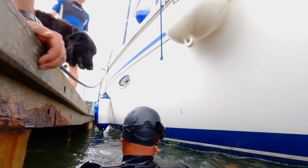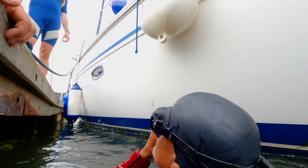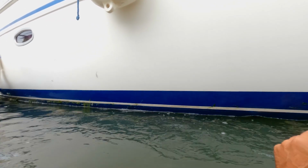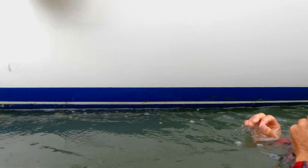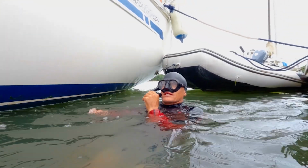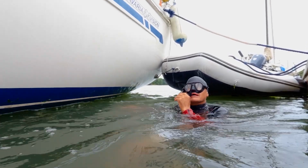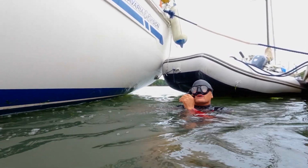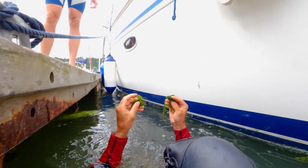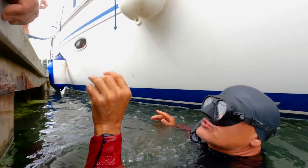Is that it? That's not all of it. Right. You've got massive weed everywhere, so that's what it is. So what I'll do is I'll just go down quietly, clean for a bit, and then we'll see. The visibility is bad, so I can't see the intake, so it's all going to be done on feel, and I'm having to swim at the same time, so it's quite a challenge. So I just quietly work away. Right, sail drive intakes, so that's what the problem is. It's exactly what we thought it was.